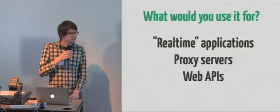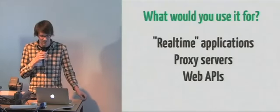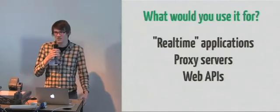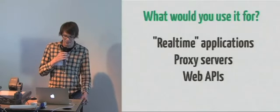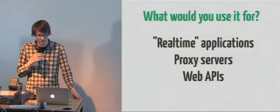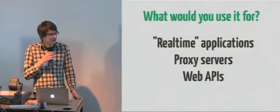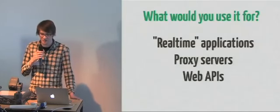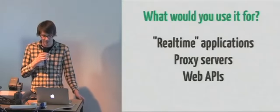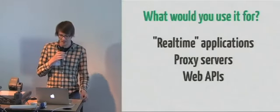What would you use it for? Kind of the same things. Real-time applications and proxy servers. PostRank, who have been kind of influential in the Eventmachine space recently, have been using it a lot for web APIs and working with streaming data from social networks and things.